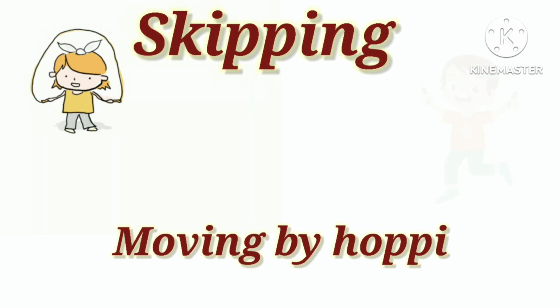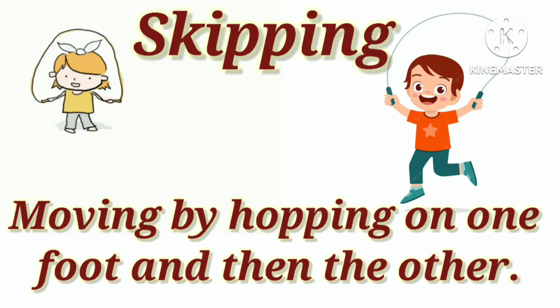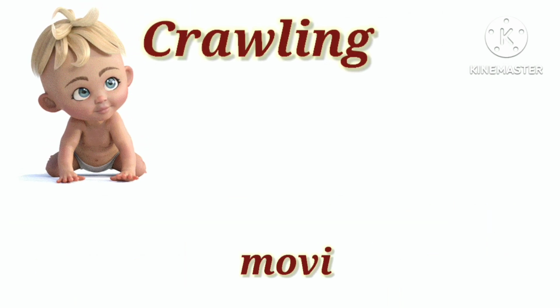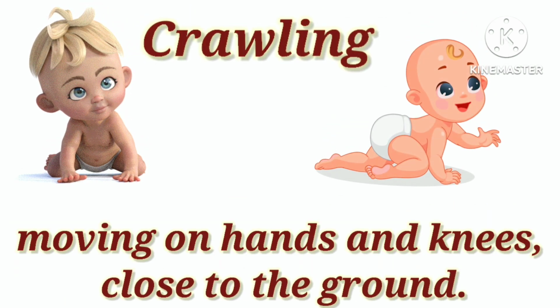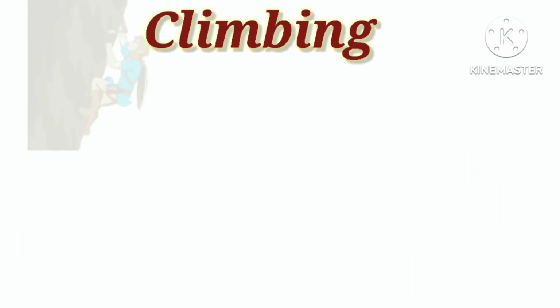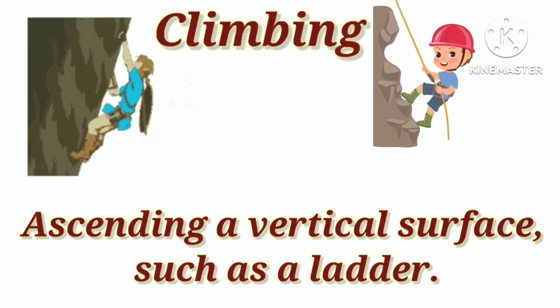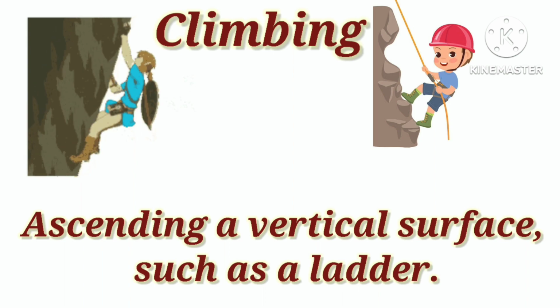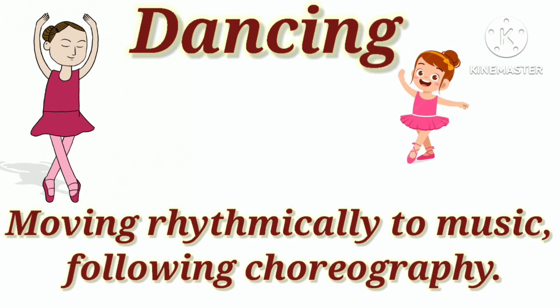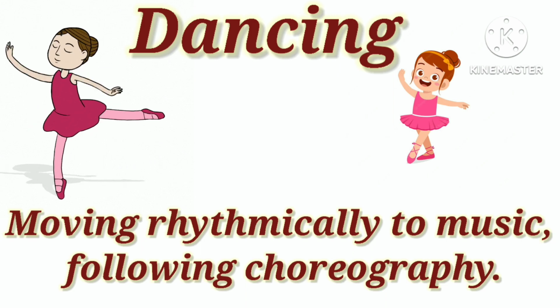Skipping. Moving by hopping on one foot and then the other. Rolling. Moving on hands and knees close to the ground. Climbing. Ascending a vertical surface such as a ladder. Dancing. Moving rhythmically to music following choreography.